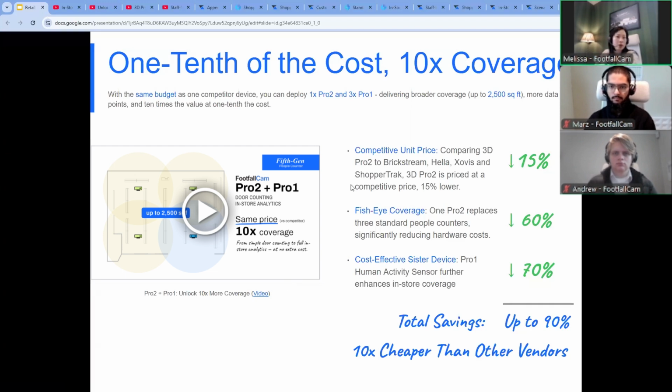So it is 1/10 of the cost and 10 times the coverage, because we are already very competitively priced. A lot of our customers know that. We can't compare with the cheaper products, but compared with all the high-end devices, we are slightly cheaper. So we are very competitive. But now with a very wide fisheye coverage, we have 3 times the coverage of our competitors. So that brings your project price down.